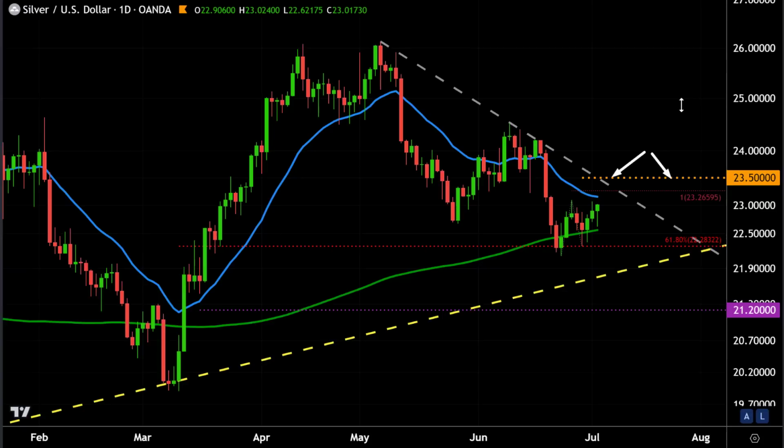Again, I still think that's the more likely scenario. I still think the more likely path for silver is to go higher, again, by the end of this year and in the longer term. But all I need now is that confirmation.